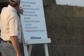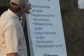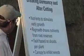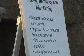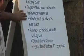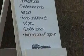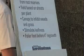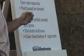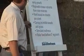Breaking dormancy and after cutting on established stands, we come in and we feed. We feed to stimulate early growth in the roots. Regrowth draws nutrients from the root reserves. We have to replenish them. Yield is based on shoots per plant and leaf to stem ratio. We increase that with feeding of the plant. And again, when we increase the growth, the leaf to stem ratio, and increase the canopy, we reduce our weed pressure.